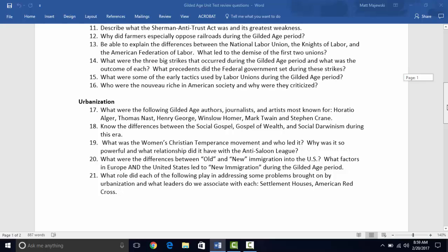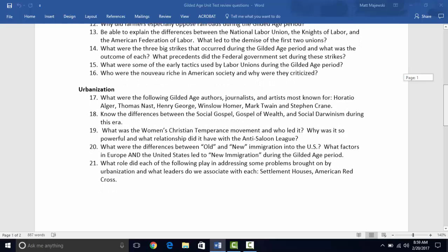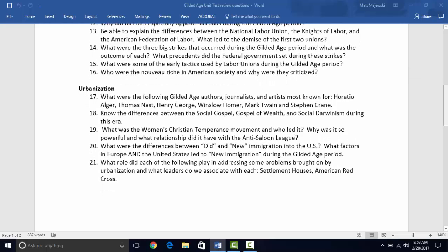Be able to explain the difference between the NLU, the Knights of Labor, and the AFL. What led to the demise of the first two? Well, National Labor Union is the first. It's not as large as the other two. The National Labor Union, their biggest issue, to be honest with you, first off, they are never huge, they're never large. They're made up mostly of unskilled workers, which is difficult to mobilize. They don't have as much power when they negotiate or bargain.